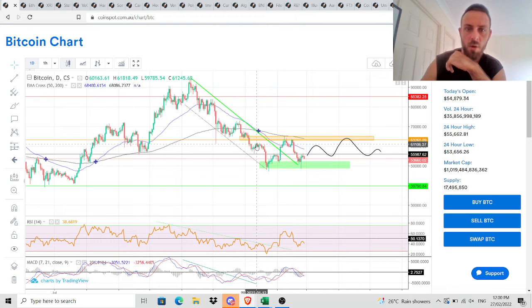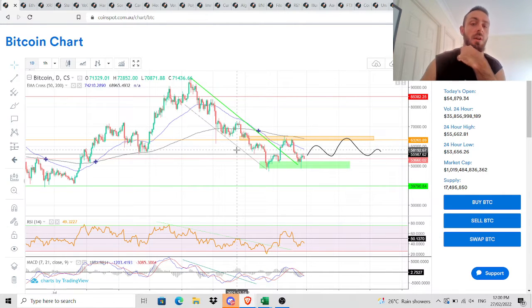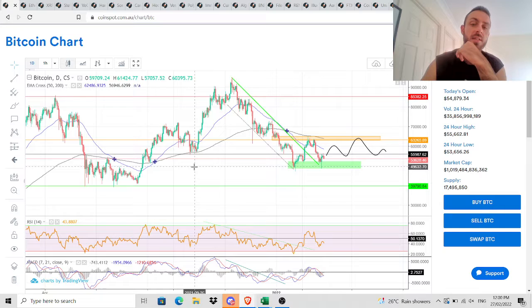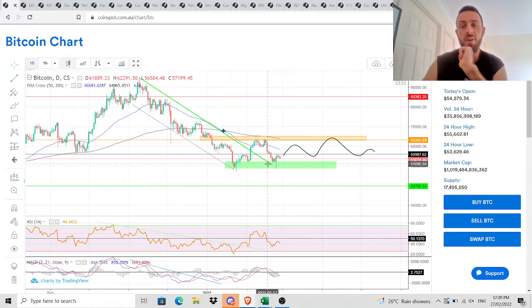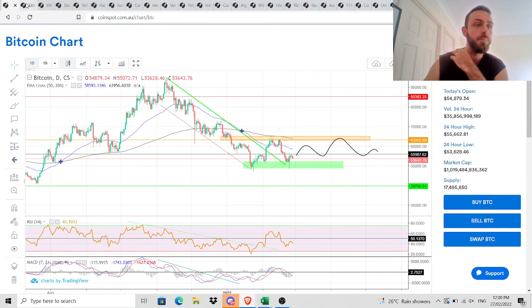This double top here was a bit higher than this range, but is that a top or a bottom, or is it just kind of a pullback as part of the bigger move? It's hard to say. But there is a lot of volume that came in here, and we are pretty close to the 50. So whatever move comes next is likely to be a big one.